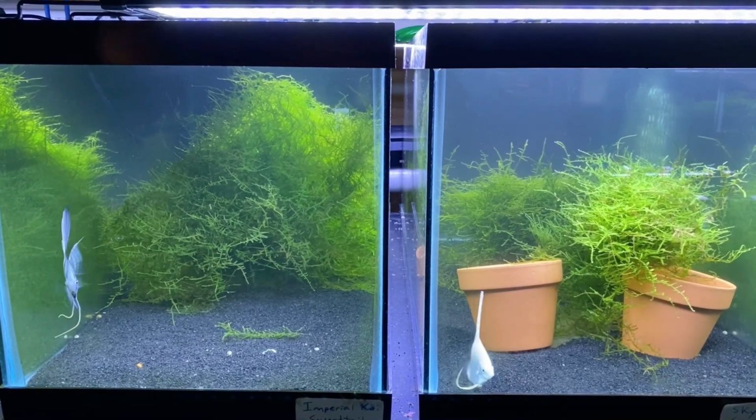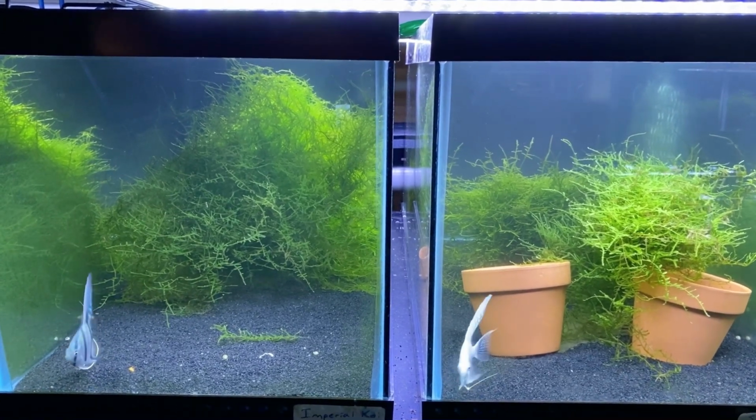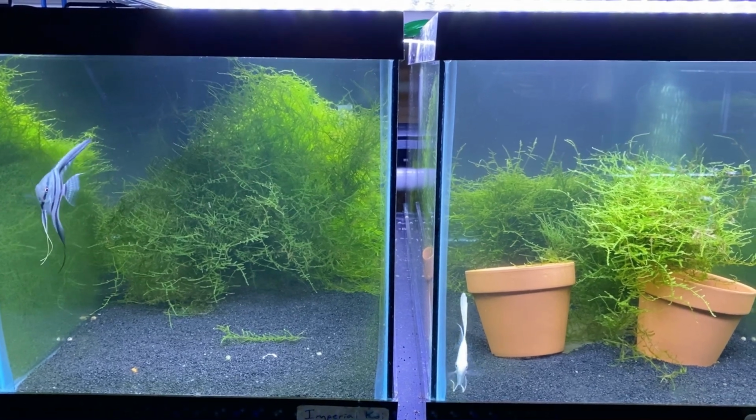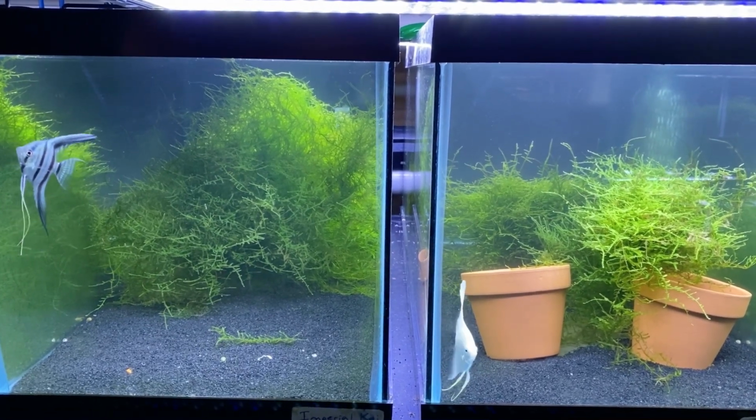Over here, we have a couple different pairs of some angelfish. On the left, I've got some younger cobalt blues. On the right, we've got some platinums. Looking forward to getting both of these breeding.